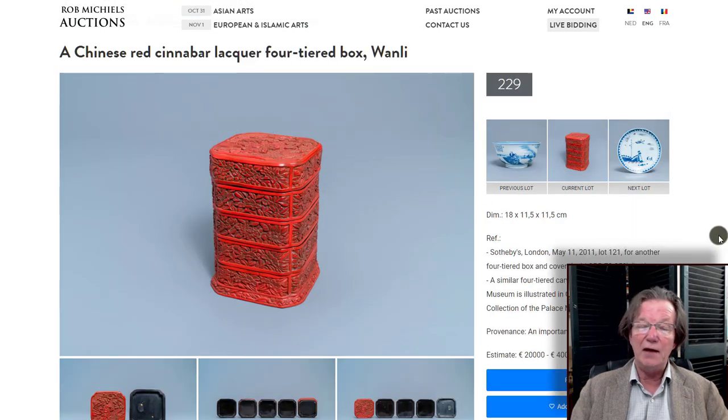All right, and the other thing I wanted to mention too is that the sale is loaded with blue and white pieces. We're going to hop over to them in a minute after we get through. We'll look at some of the premium lots here and do a few, and then we'll get over and sort of browse through.